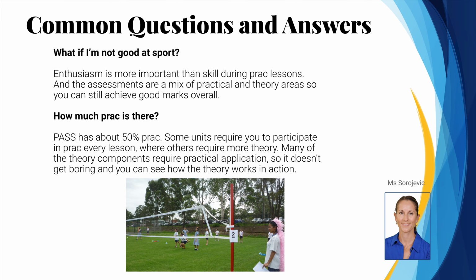One of the first questions students want to know is if they have to be good at sport to pick PASS. The simple answer is no. But you do have to be interested in participating in sport and prac lessons. Prac lessons are always best when students participate with enthusiasm and high energy, and it can take away from the class when students pick PASS but don't like the prac aspect of it.